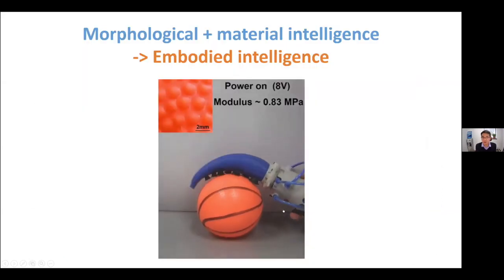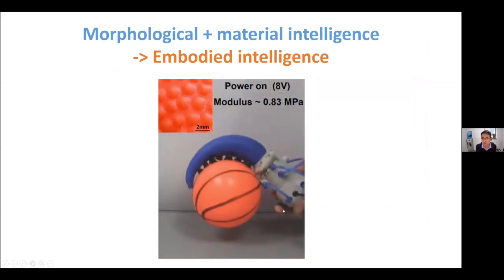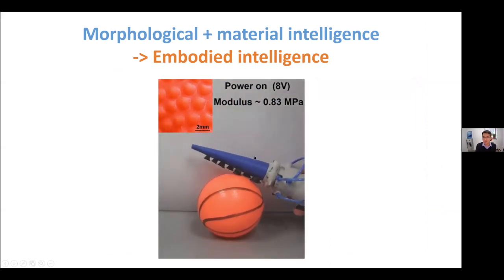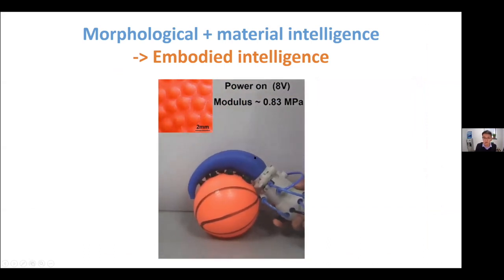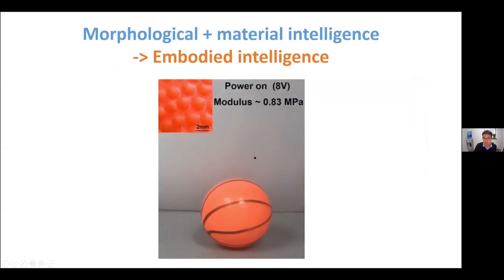Let's keep going on thinking. We added morphological features and also considered the materials, but we still were using our hands to do it. So it's not autonomous. So we need embodied intelligence to make this happen.